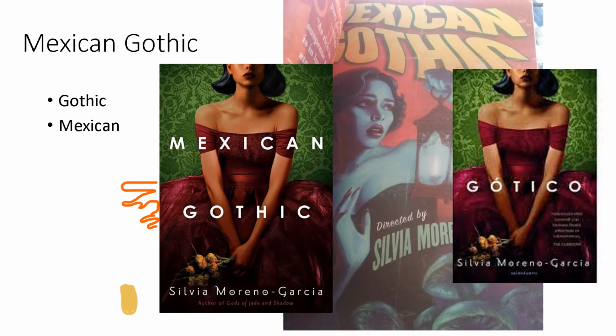I would like to point out that the other day I was in Barnes & Noble, in the Spanish section, and I found out that the Spanish version is just called Gótico, and that is wild to me that they just dropped the Mexican part. I mean, I know a lot of book covers and titles are adapted based on language and even country, but that's like half the title of the book, but oh well, I guess.